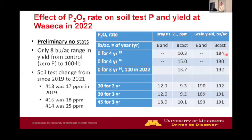The yield in 2022 was 184 bushels. 0 for 4 years and started at 18. The soil test was 15 and the yield was 190. 0 for 3 years, and then we put 100 pounds on for the 2022 growing season because we wanted to build the soil test back up, and 192.